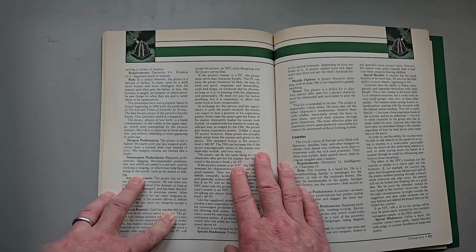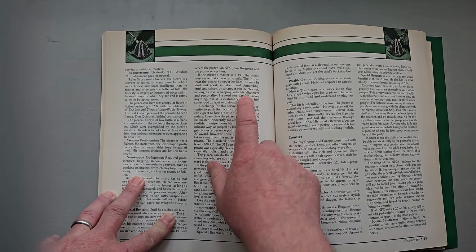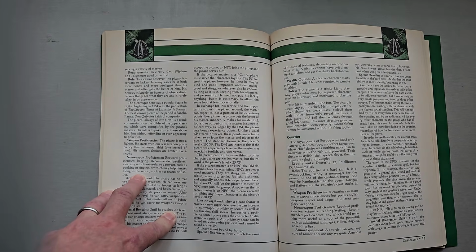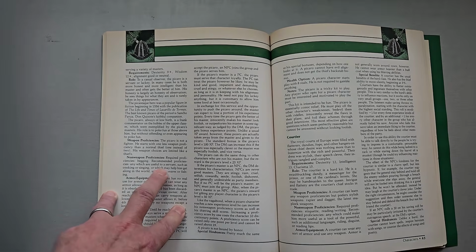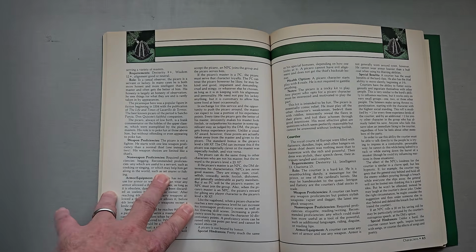So, they serve the master loyally, it says. And it says the master may be good and kind, impatient, demanding, cruel, and stingy, or whatever else he chooses, as long as it's in keeping with the alignment. And then it says, in exchange for this service and the opportunity to push the Picaro around, the master can expect to lose a portion of his experience points.